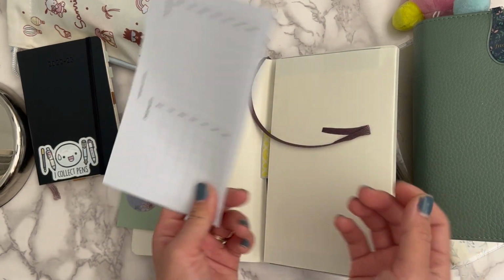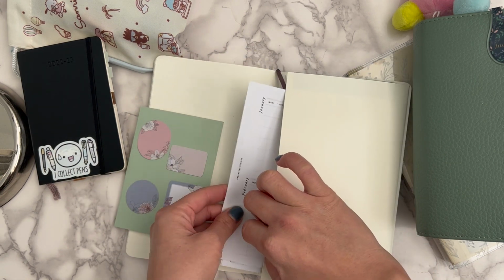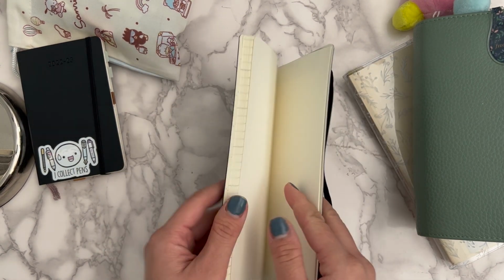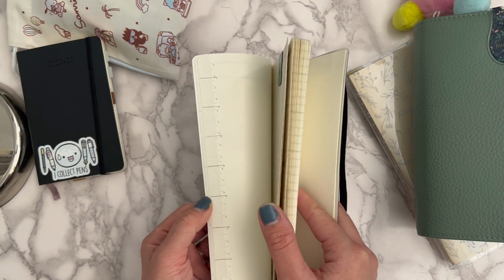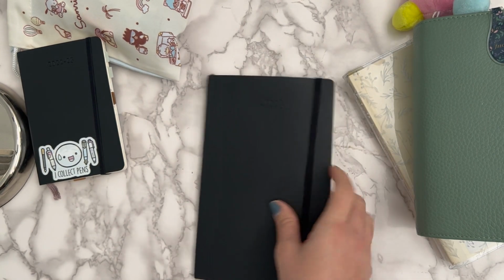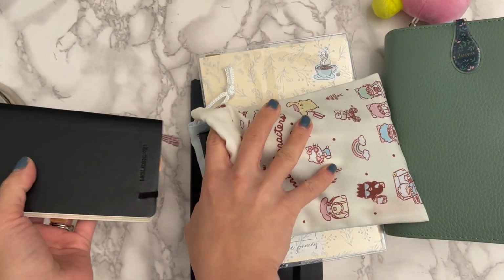Then lists and things like that can just be in my personal rings. I figure it's just reference information. So these would be things I actively put things on a daily basis, and then lists are just once in a while as it comes to me. So yeah, I'm just playing around with this one. This one's not anything serious. I do love the soft cover Moleskine and the paper, but that one's just for fun. So that is the lineup so far, and it's been fluid.